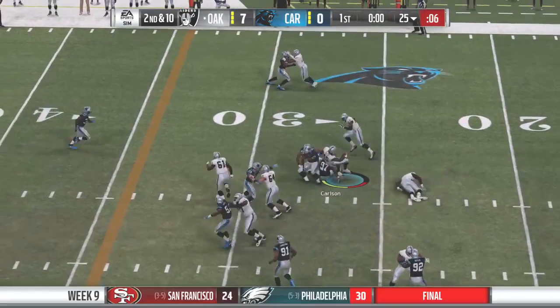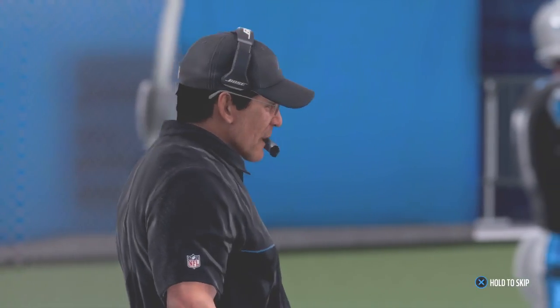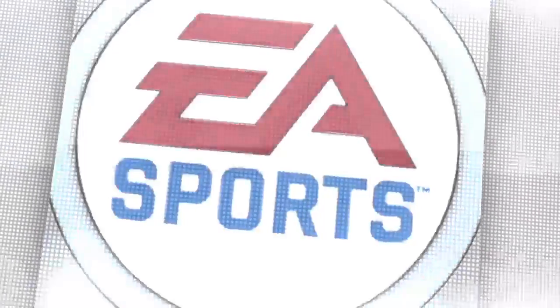Now a handoff here to his running back. And he'll be taken down as that will take us to the end of the first quarter of play.